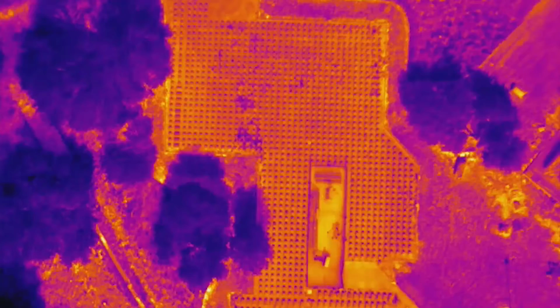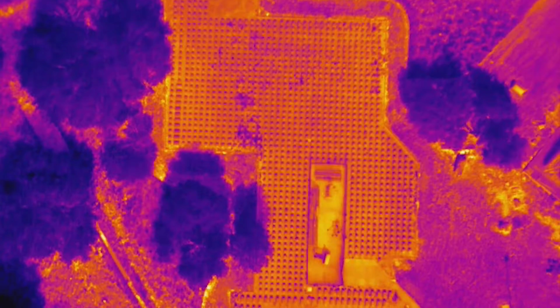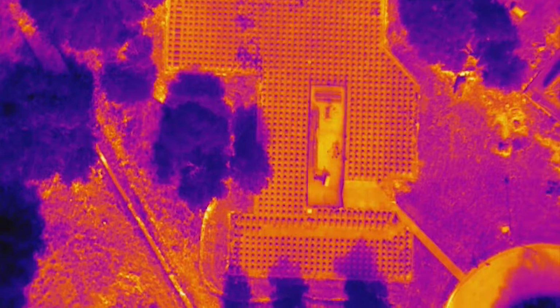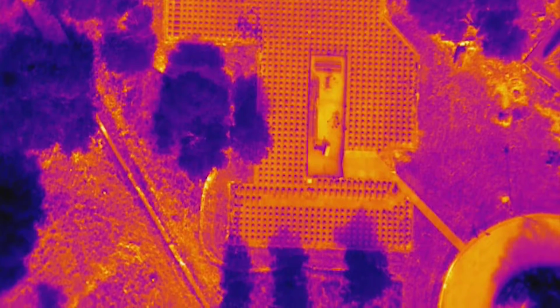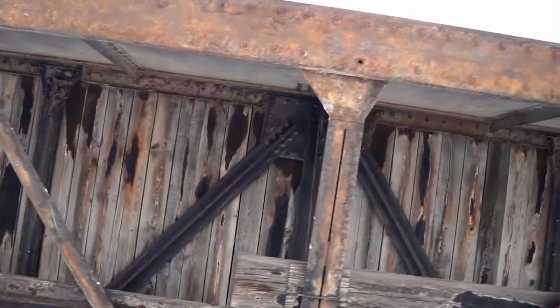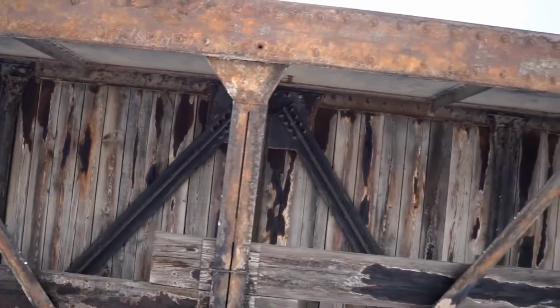On the implementation side, we'd like to add LiDAR to it, and we'd also like to add infrared spectroscopy on it. What that will do is that it allows us to look into concrete structures. It allows us to see cavities or vacancies or voids or spalling inside of concrete that you cannot normally see through conventional methods.